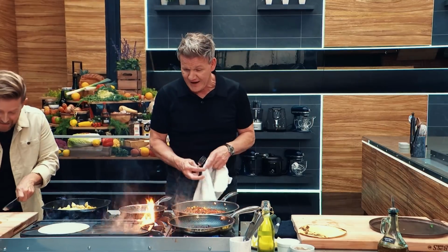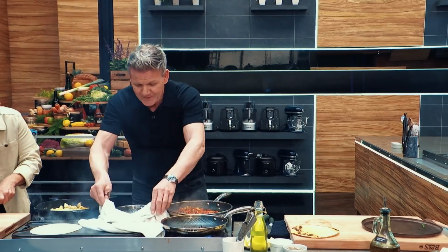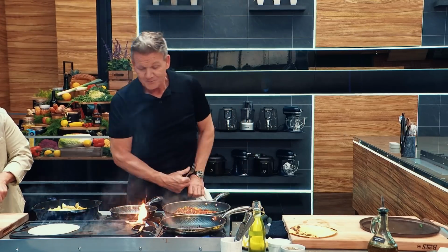My tortilla's on fire. It's next level. It's next level. It wouldn't be next level if there wasn't a fire up here. There it goes. A little bit of onion. Sorry about that.